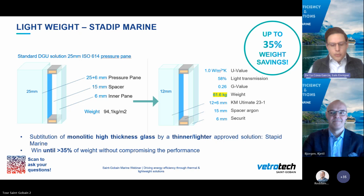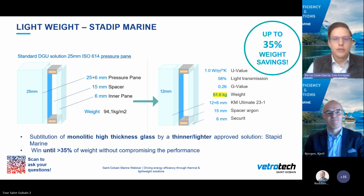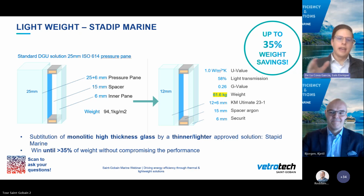So what we're able to do with Static Marine, now focusing on the other half of the screen, is reduce this thickness of 25 millimeters to 12 millimeters of glass, while still making no compromises on the mechanical strength achieved by the glass. So instead of having a 25, we reduce it to a 12, and then we still need to add the 6 millimeters in order to add the coating, followed by the rest of the inner pane and the composition. This has a weight of approximately 61.6 kilograms per square meter, while still not compromising on the U value of 1.0, the light transmission, and the G value of 0.26. So for this reason, we're able to achieve over 35% weight savings per square meter on this exact composition.